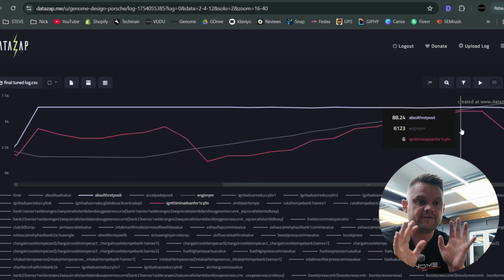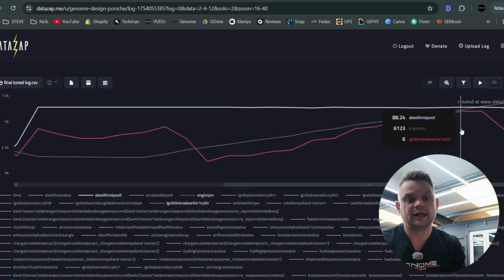Overall, I'm very, very happy with the results there. We can see from the dyno graphs that it's really, really good. I mean, it's going to be monstrous. From here on in, we're pretty much happy to let that car go back to the customer, providing it drives well on the road.